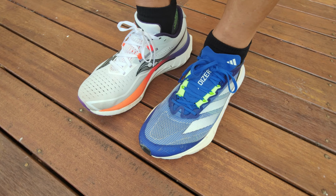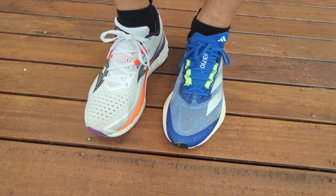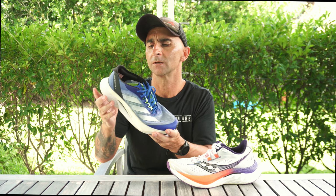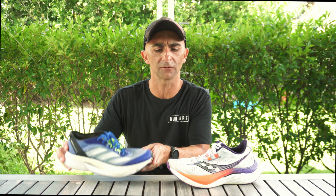Okay, so best shoes for both these shoes are pretty much the same thing for me. They both really shine at that steady and tempo pace. However, I'm also going to give the tick of approval in the long run department to the Boston as well. That's just because it's the safest shoe. It's a little bit more stable through the rear foot. I just think this one's a bit too unpredictable for me to be used as a long run shoe.